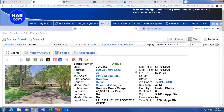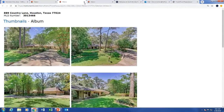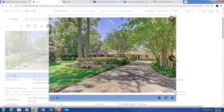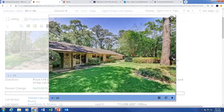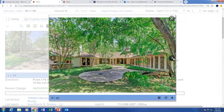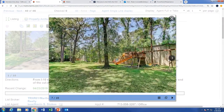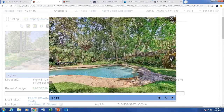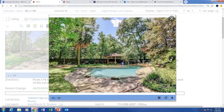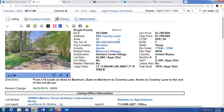889 Country Lane, $1,795,000, in Hunter's Creek, Kevin Stokes. This is a property I mentioned last week. So this is a full lot, the end of Country Lane. We do see the big wall that's there along the pier, but there are large trees and whatnot, so you can see part of the wall there, but it's a full acre with a 5,000 square foot home on the property. A builder or someone who wants a project could go in and redo it or tear it down and build something. Is somebody living in it now, Kevin? No, nobody's living in it. Okay.